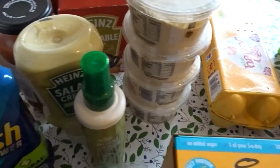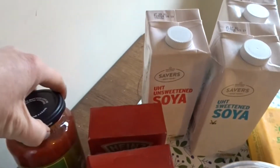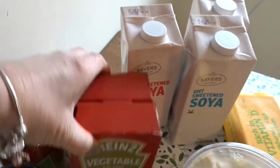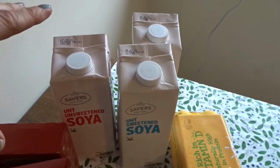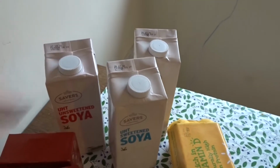Then I got some olive spray for cooking, some Heinz salad cream, some pasta sauces here, some more pasta sauce, a cup of soups, 2 boxes of those. Didn't really need milk, but when we were going shopping it was snowing very heavily and I thought it's always good to have a couple of milk. So I've got 1 unsweetened and 2 sweetened soya because that's what we like to use.